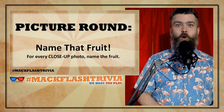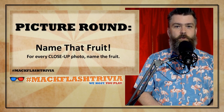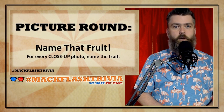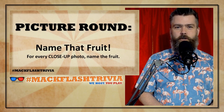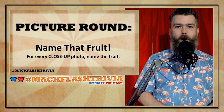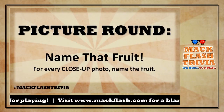For every close-up photo, I want you to name the fruit that you think it is. It's going to be a very close-up, so you're not going to be able to tell what shape it is, but you'll be able to see what color and what texture the fruit has. There's 10 photos coming up all about fruit. Let's take a look if you can name them all.